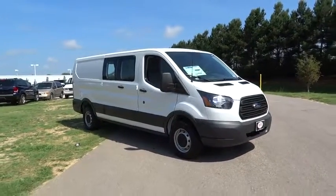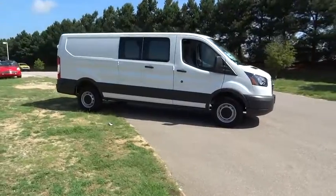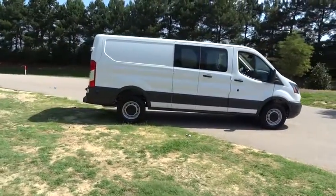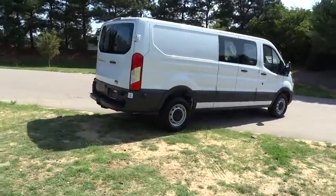2016 Ford Transit 250. The Transit 250 comes in numerous configurations, impressive payload, and towing capacities. It is comfortable and easy to drive. Here are some of this vehicle's great options.